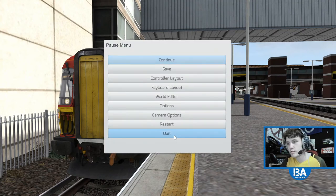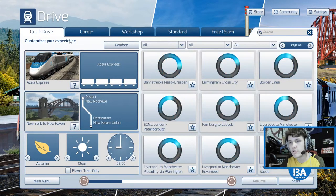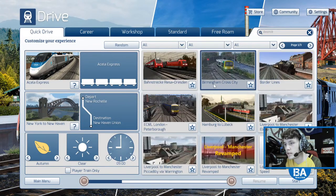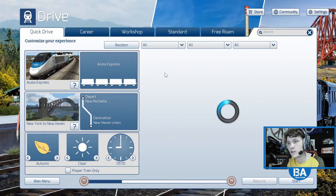Right, what we're going to do is not continue the scenario. We're going to back out. Let's hope the game doesn't crash when I do this. You can see what I was doing last night there. Actually, that was for a meta, I think. Brighton Mainline, where are you? Probably because I've got it set to the Acela at the moment. Yeah, if I change that to the 387.